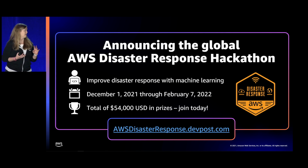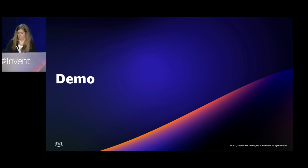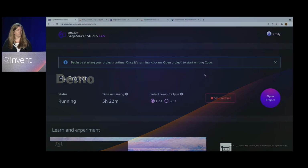So the disaster response hackathon is in partnership with DevPost and many organizations. We're working with experts in disaster response in a variety of capacities. And so you can sign up to participate in this hackathon. Cash money on the table here. We are offering 54,000 USD for teams who are working on this, and we're really excited about this. I have a couple examples that I can show you once we get into the demo. And so with that, we're going to check out the demo. Oh, there's one more page. So let's move over to the demo.